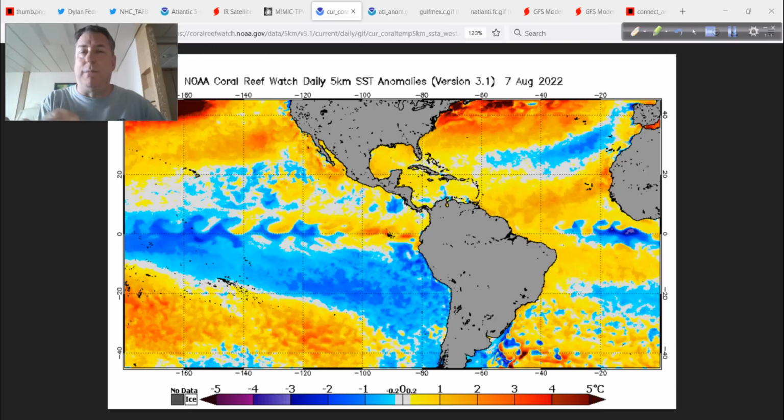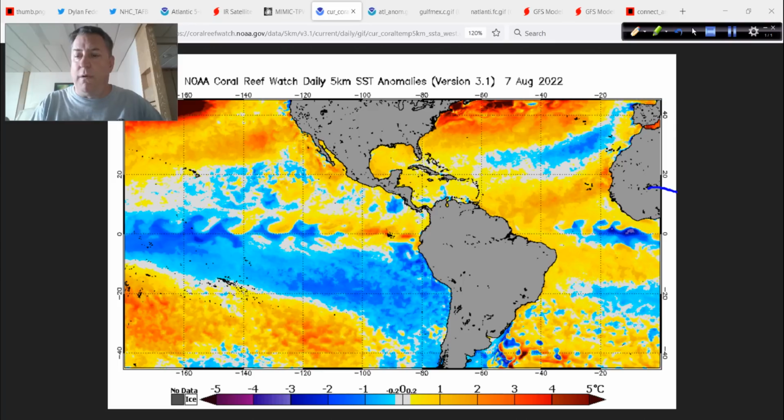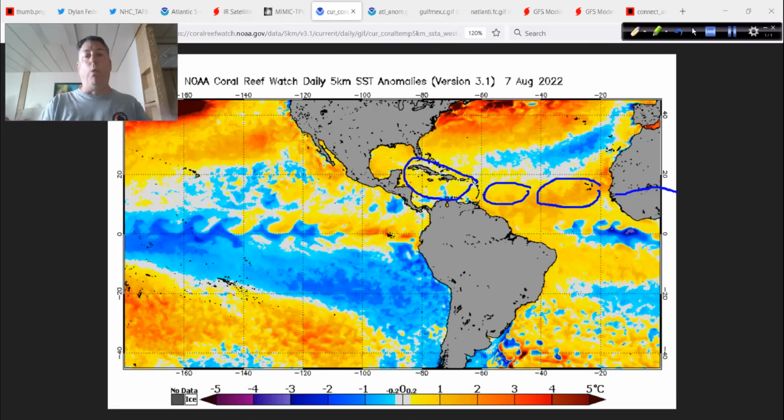But anyhow, back to my thought here, and I've said this before in updates many times over the years: these tropical waves, let's use blue, come off Africa, and if they don't develop out here, and they make it over here and then develop, what are they? They are much closer to where most of us live.